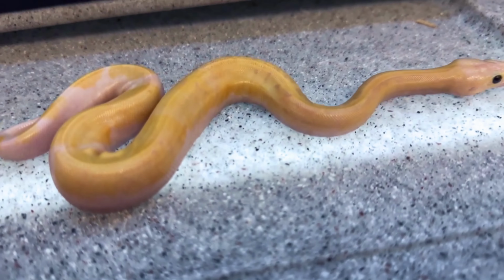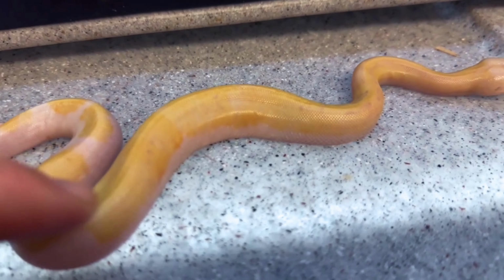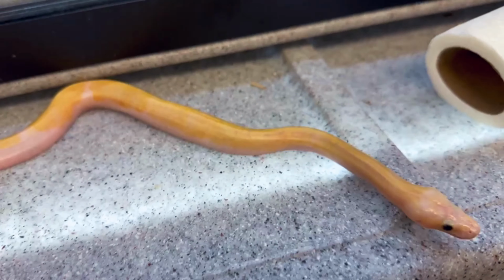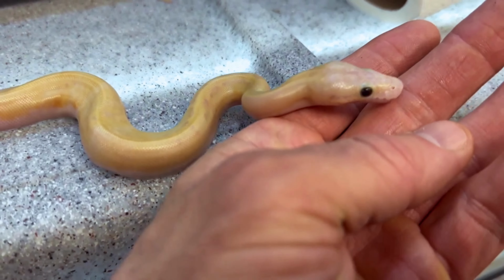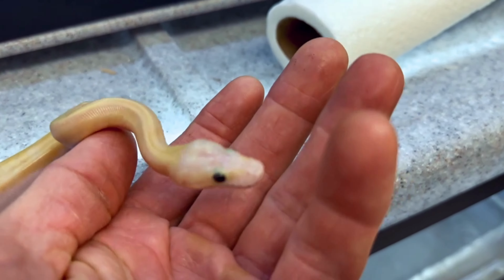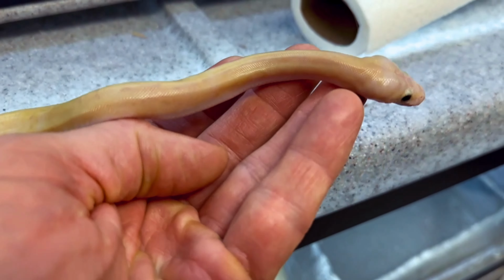This might be the disco. I think this is the Disco Inferno because we got the white here. It almost looks pied. That's typical of Disco Inferno. And I don't know if it's a visual clown. It looks like it might be visual. I think it's a pinstripe orange dream Disco Inferno clown. That's what I think it is.